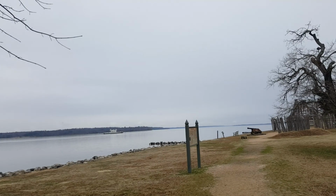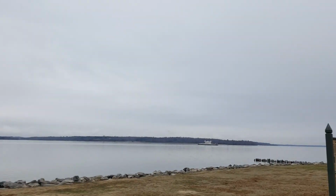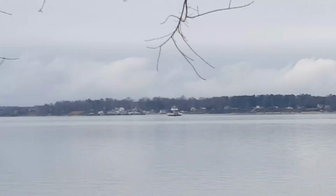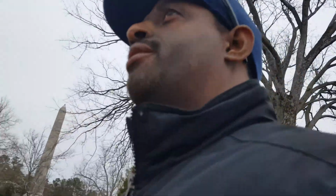The ferry is actually big enough that my motor coach can go on the ferry. There's another ferry coming from Scotland, from the Surrey side. Anyway, let's go into Jamestown real quick.